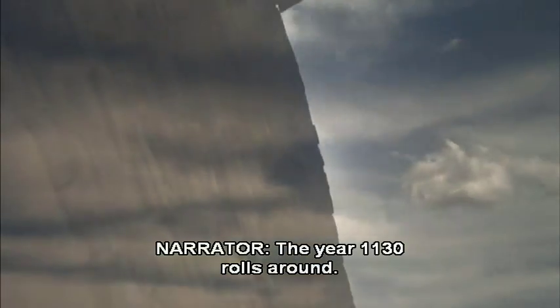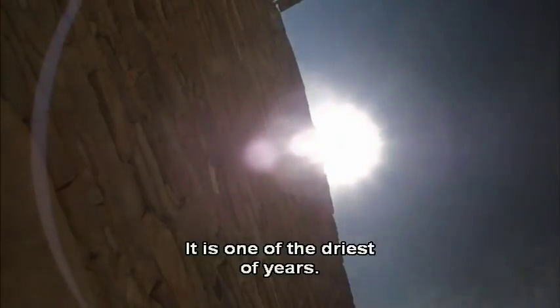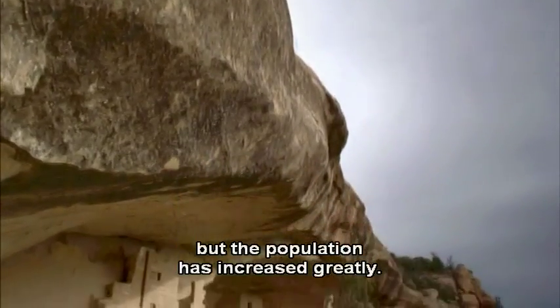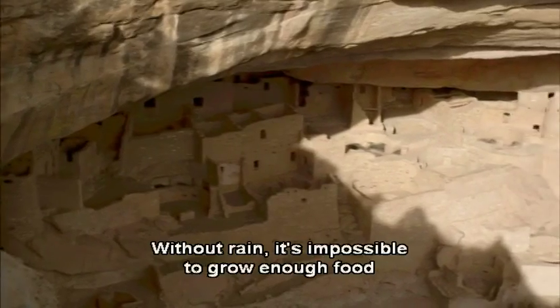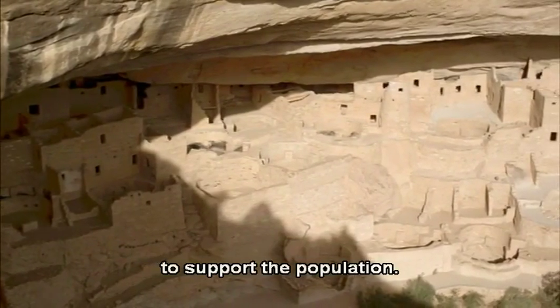The year 1130 rolls around. It is one of the driest of years. The Anasazi have survived previous droughts, but the population has increased greatly, and there is no suitable territory to expand into. Without rain, it's impossible to grow enough food to support the population.